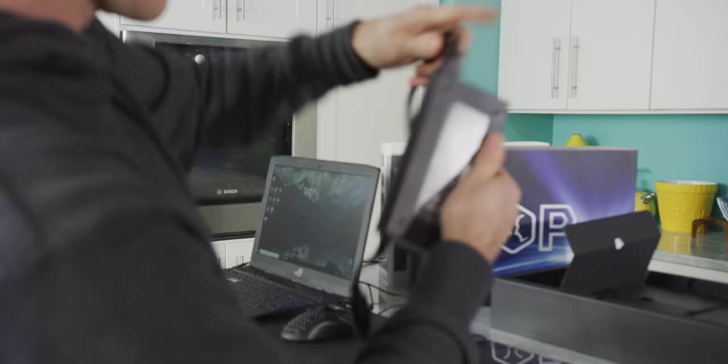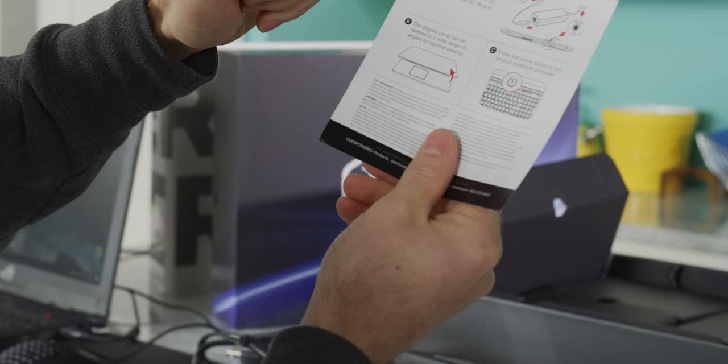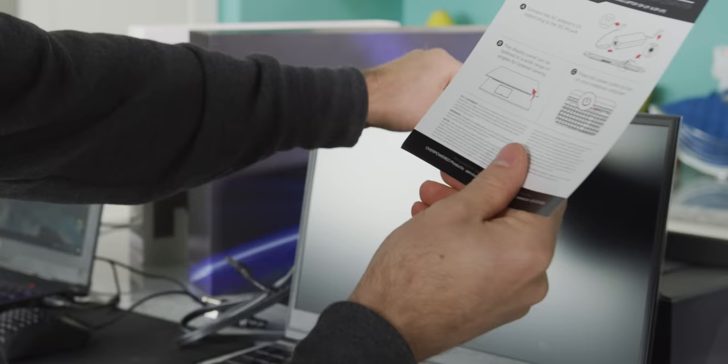So it comes with an external power brick that's kind of big, but also not too thick, so I guess that's nice. A quick start guide. A, connect AC adapter's jack into other more different jack. B, the display panel can be opened to a wide range of angles for optimal viewing. C, press the power button.